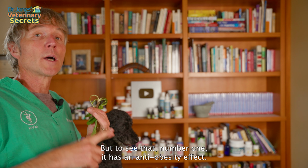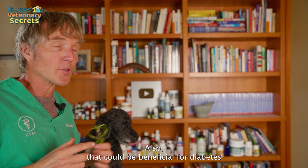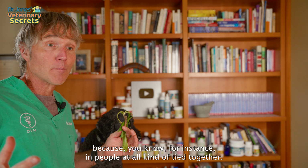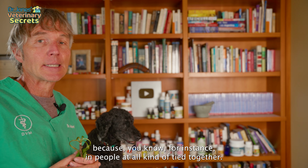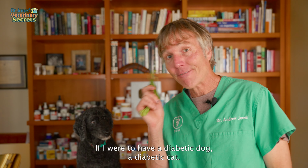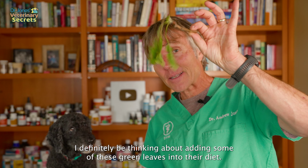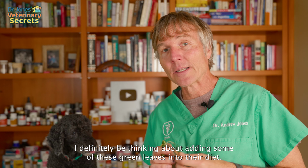But to see that number one, it has an anti-obesity effect, makes sense also that it could be beneficial for diabetes. Because you know, for instance, in people, it's all kind of tied together. So that very much makes sense to me, also for animals. If I were to have a diabetic dog, a diabetic cat, I'd definitely be thinking about adding some of these green leaves into their diet.